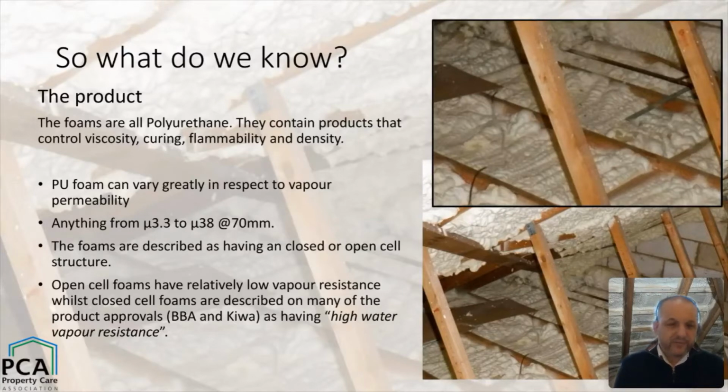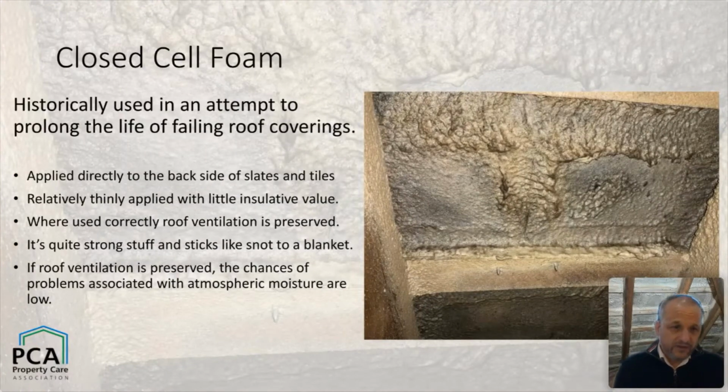I know this sounds very straightforward, but foams are described as either being open cell or closed cell in structure. And this is something that will now take over a lot of the presentation. We're talking about open and closed cell, but there is no absolute situation where one is completely open and one is completely closed. Even the closed cell products will have some vapor permeability, and some of the very open cell materials will have some vapor resistance. However, at 3.3, it's very vapor permeable. At 38, foams described in some of the Kiwa and BBA certificates are described in that documentation as having high water vapor resistance. So let's make it simple and say open cell vapor permeable, closed cell pretty much vapor closed.